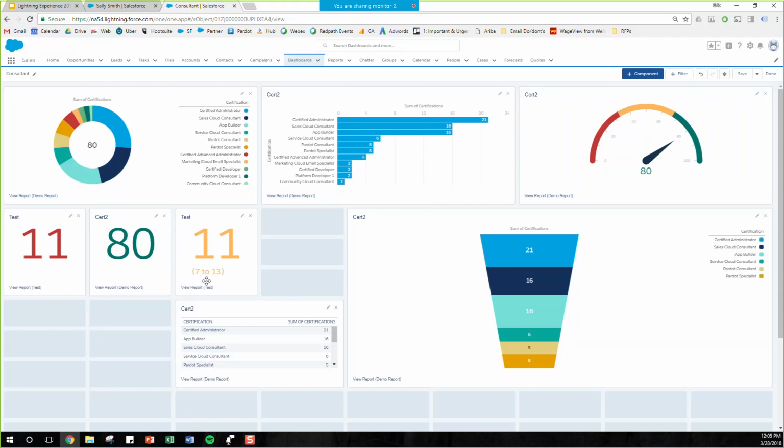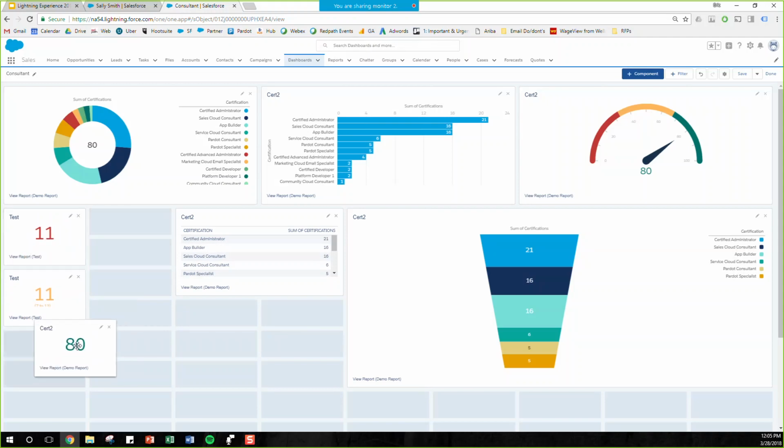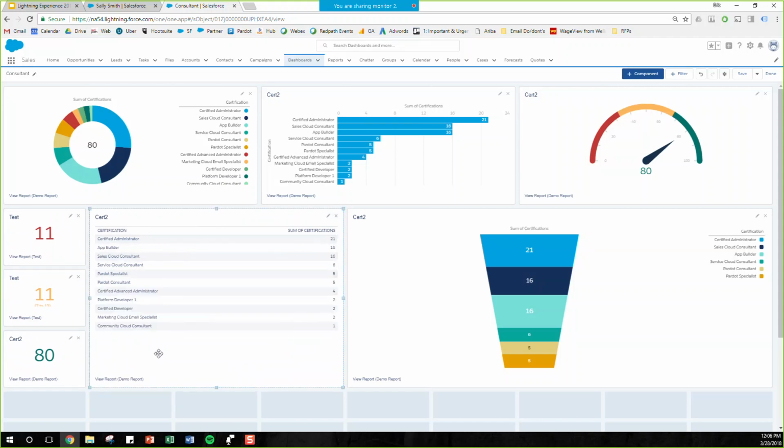have done it in Classic, but it just takes fewer steps and it presents information in a better format in my opinion. So if you have things like different metrics, it's very easy to collapse these in a way that takes up less real estate on the page. You still have all the same components that you were used to in Classic. So your tables, your metrics, donut charts, different bar graphs, and your gauges. So just making things look easier for users.